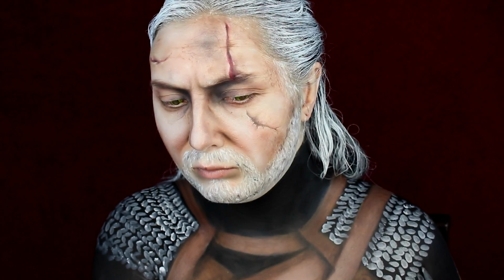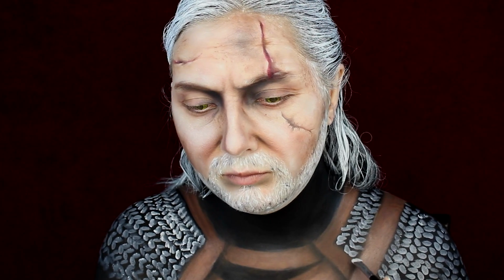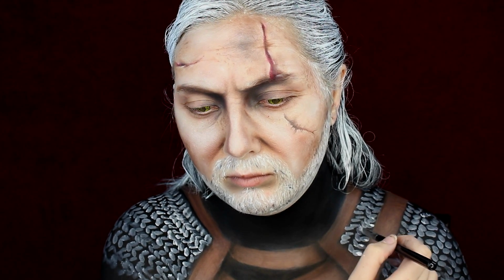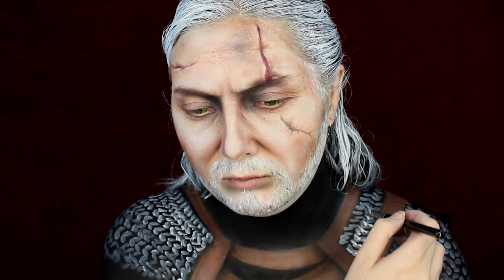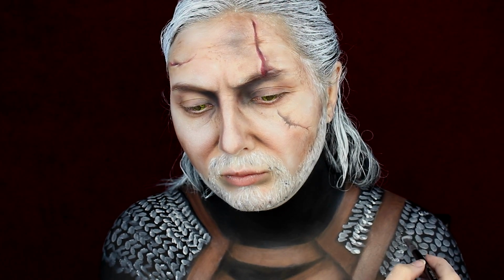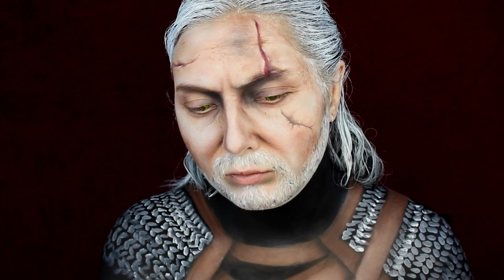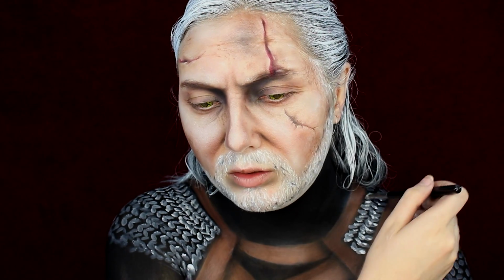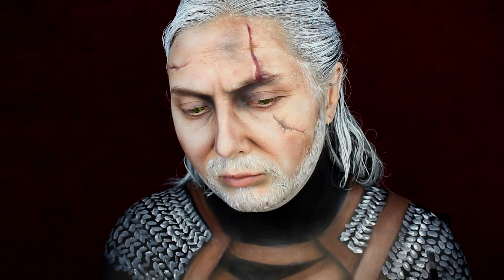Since it is metal, it wouldn't just be one-dimensional. We want it to have some dimension. So it would have some highlighting. So go ahead with white or even a lighter gray paint and add a little bit of dimension on what you already have down, but focus on one side, just so that it looks like the light is reflecting beautifully on the shoulder plates.